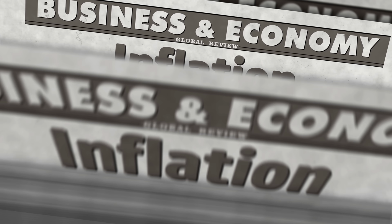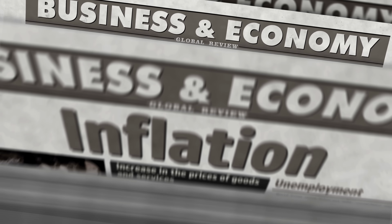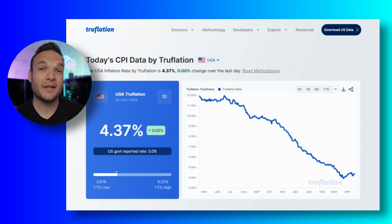Now, as I mentioned earlier, inflation is probably one of the biggest issues at the moment here in the UK and over in the US, but definitely a lot more so here in the UK. If I just pull up one of my favorite sites to use here, Trueflation, who track inflation for us in a much more, I think, realistic way compared to the numbers we get from governments, you'll see that the US has steadily seen their inflation go down and down and down in a very good way, so clearly getting that under control.